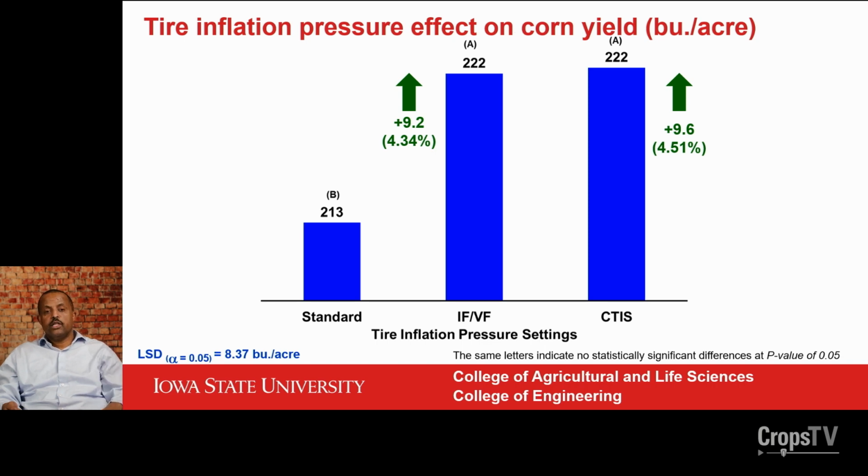With that tractor pulling that planter from road condition, had the lowest yield, and the IF, VF, and CTIS had about 4.34% higher yield, with IF and VF 4.51% higher compared to the standard tire inflation pressure treatment crop yield. Result is in bushels per acre, and we're looking at 9.2 and 9.6 bushels per acre higher if we manage the tire inflation pressure and use the newer tire technologies.